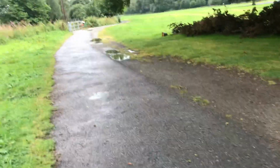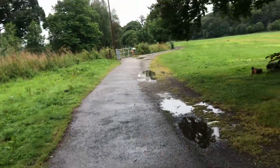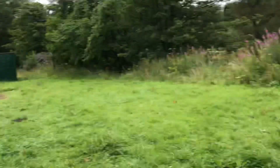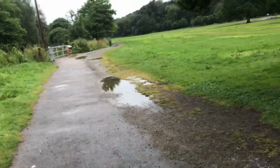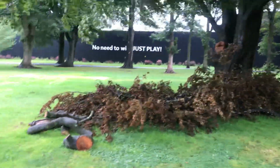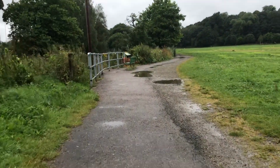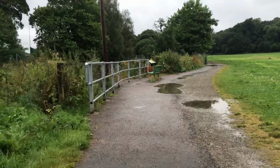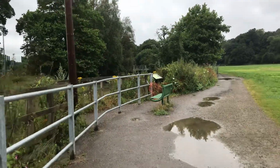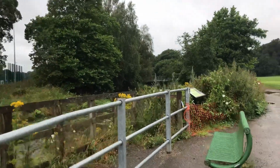I like all them little benches. I must have seen about six different ones. All the same design, but six different stamps. Nice limbing shot there off that tree. See, this river's up high today. Really nice.